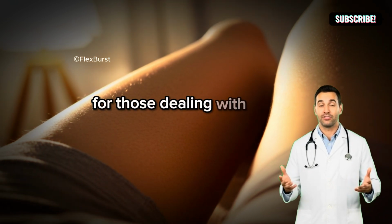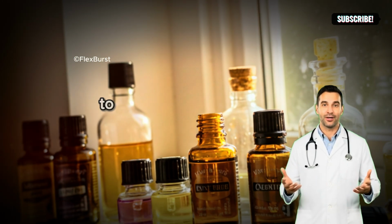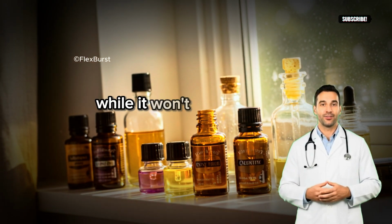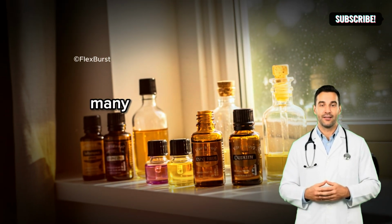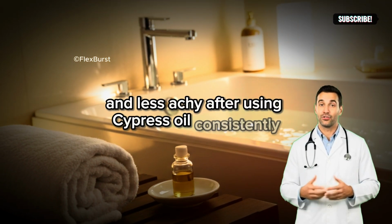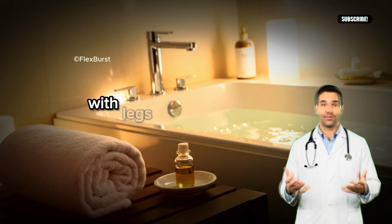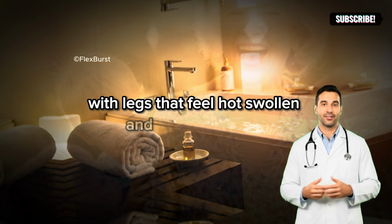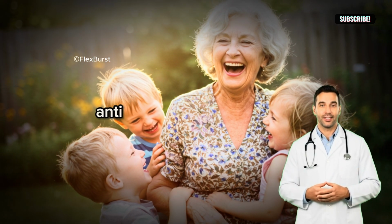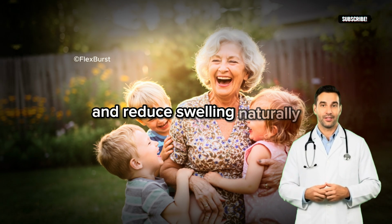For those dealing with visible spider veins or varicose veins, cypress oil has been used for generations to strengthen blood vessel walls and improve circulation in damaged veins. While it won't make existing veins disappear, many people report that their legs feel lighter and less achy after using cypress oil consistently. If inflammation is your main problem, with legs that feel hot, swollen, and tender to touch, frankincense oil offers powerful anti-inflammatory properties that can calm irritated tissues and reduce swelling naturally.